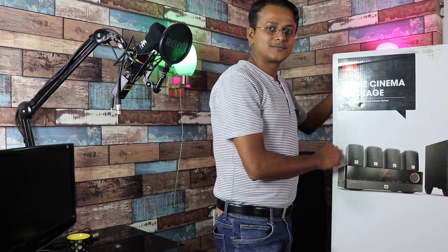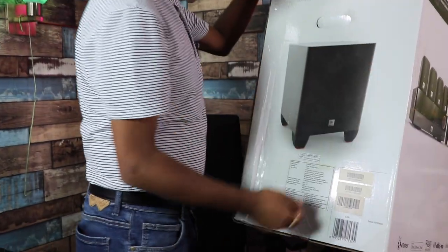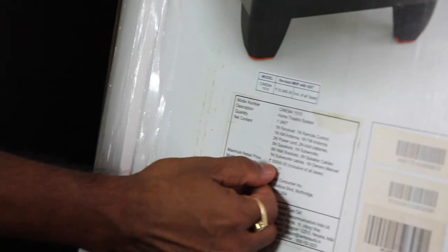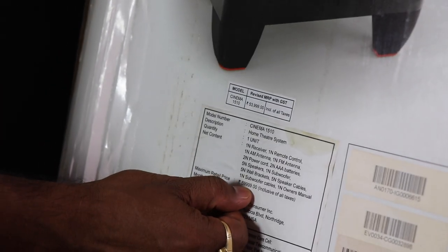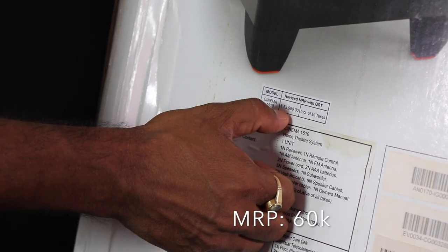Let's see the price of this product here. As mentioned on this box, the MRP of this product is 599.99, that is 60K. But I have got it from IndiaMart for 53.99.